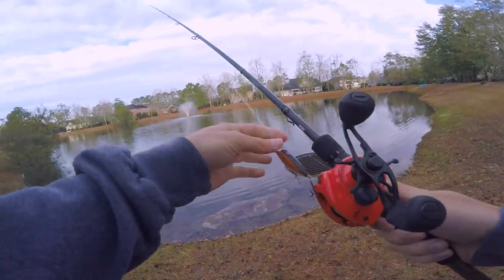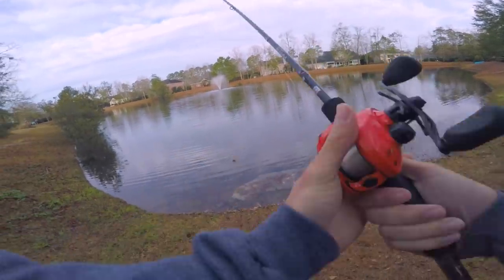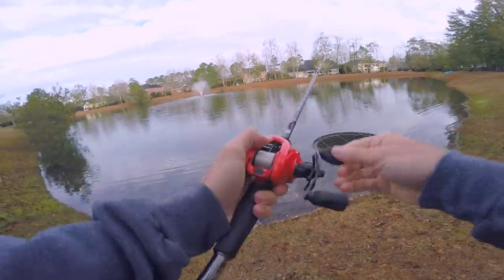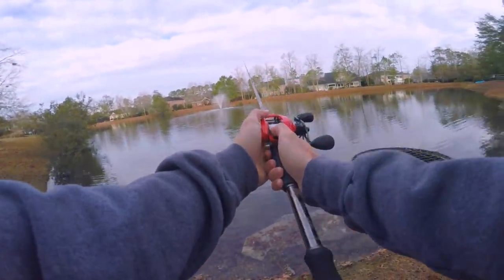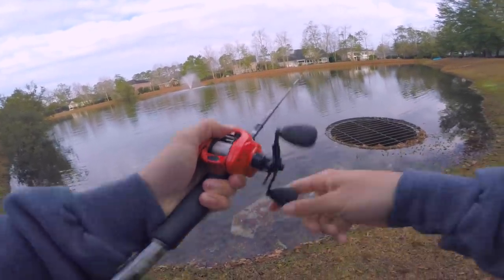Well, this is the first cast today. We're gonna start off with this little Booyah trap. It's been a good bait recently. Never been here, first time. I don't even know if there's fish in here, but we're gonna find out this morning, and hopefully we're gonna find some big old bass.